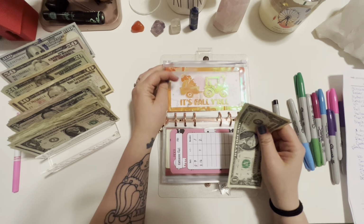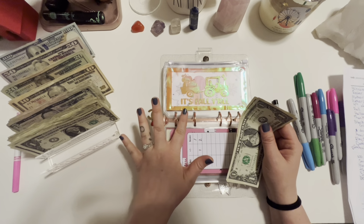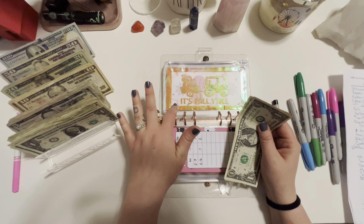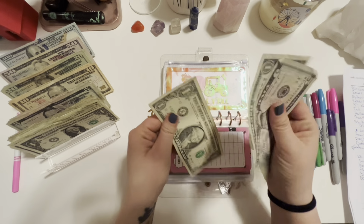It was gorgeous. So this is my fall envelope. It's our favorite time of year. And we are giving it $5. So that's a $5 bill. So 5, 6, and 7.